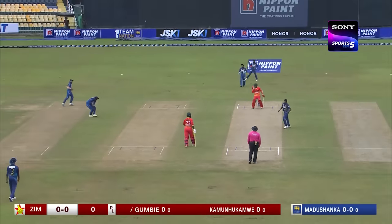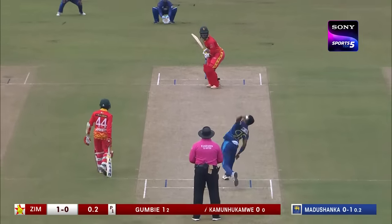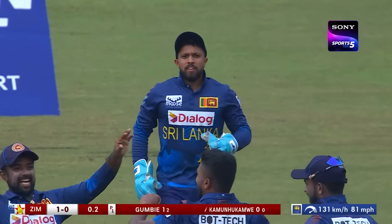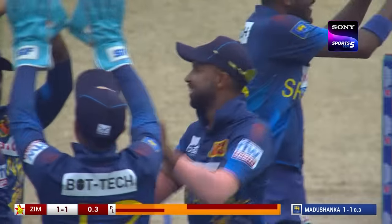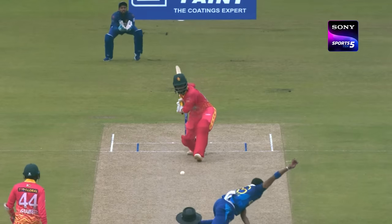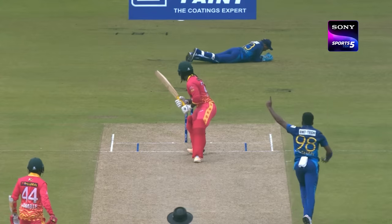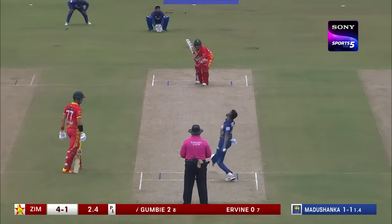Swing straight away again from Madushanka. Inside edge, and it's been taken again, has it? Yes, it has. Swinging into the right-hander again. He's gone for a big booming drive down the ground, probably going over the top, not even trying to keep it along the ground. And inside edge, and Kusal Mendis, easy as it gets. That's Craig Ervine's record, very good average.